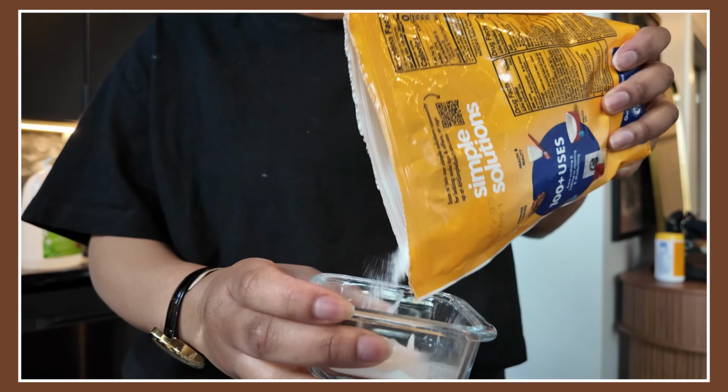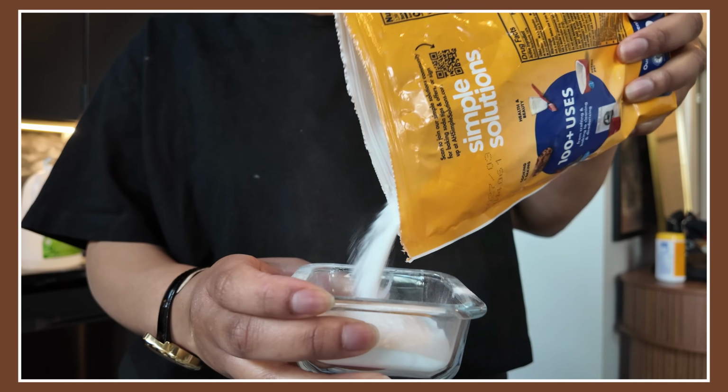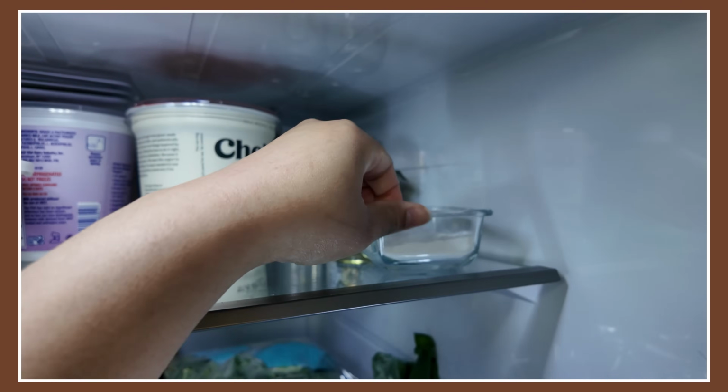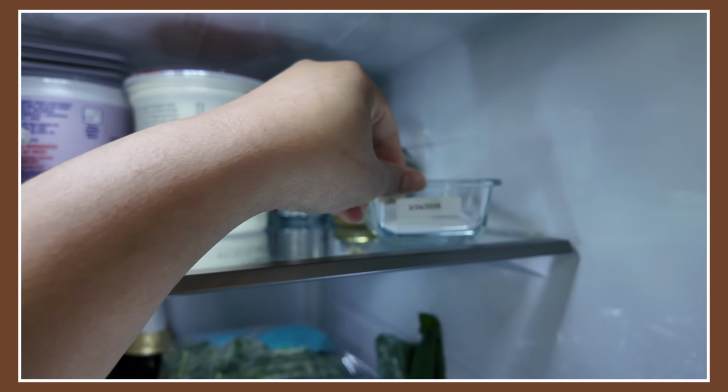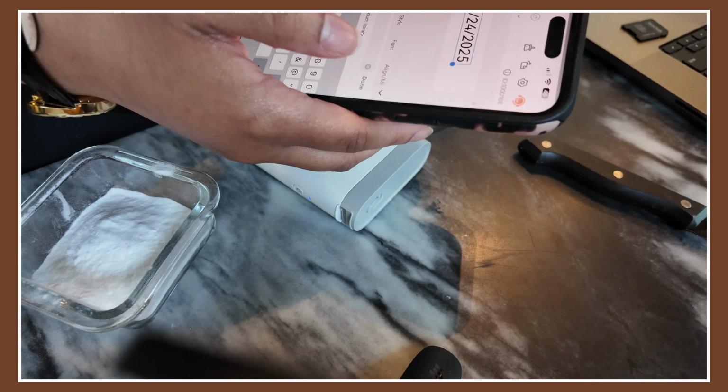Add a few tablespoons, even like half a cup of baking soda to a container that you don't mind leaving open, or a container that has maybe some openings in the top. Maybe if you have a nice berry container, like one of those from Dollar Tree, this could be a really great way to do this. And just put it in your refrigerator, somewhere central, I would say, if you have the means to. And I just use my label maker to put the date on when I put the baking soda in there.